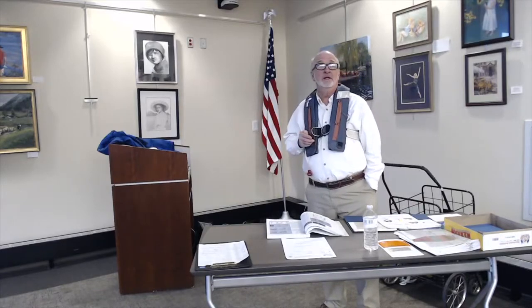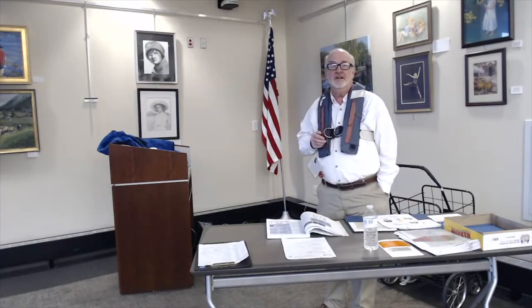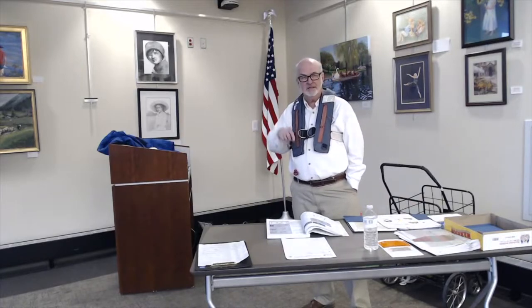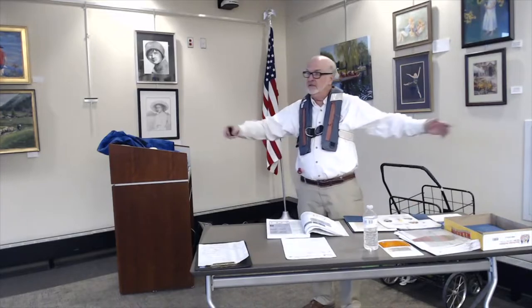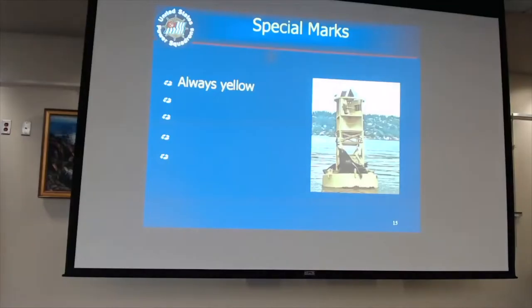Some of those red and white buoys that we just spoke about, the safe water buoys, may disappear entirely, and they're going to expect you to find them today with your GPS and have your GPS tell you that you're on the location where the buoy should be, but you're going to get there and say, where is it?